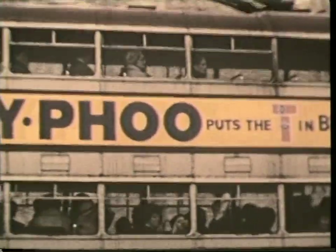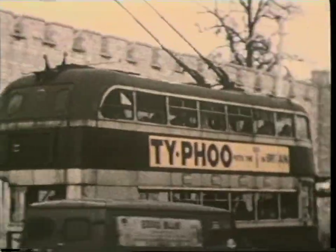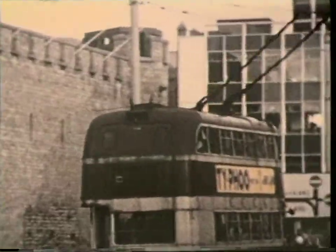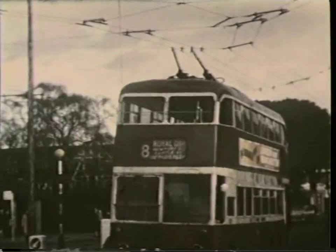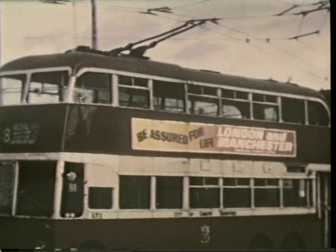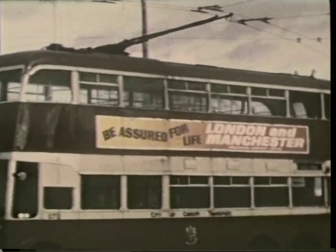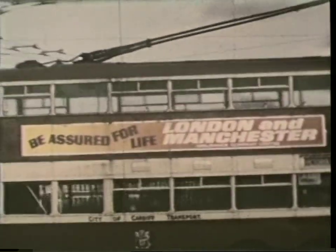Here, an eastbound vehicle passes the castle before turning onto the new link road, which will take it past City Hall. Since 1948, trolleybuses had used existing islands at Victoria Park, but the turns were hampered by being made against the normal traffic flow.